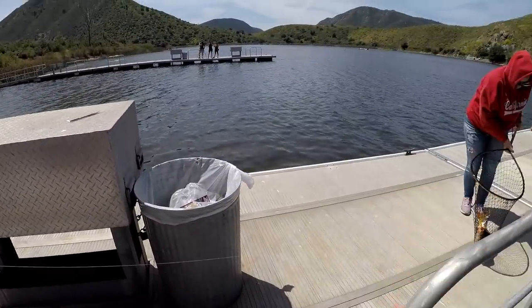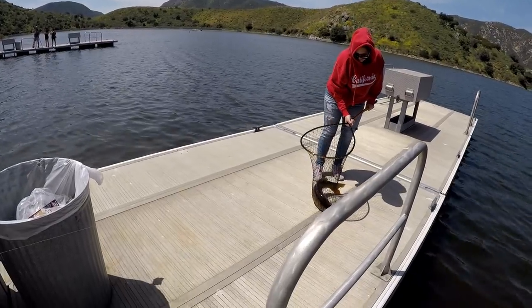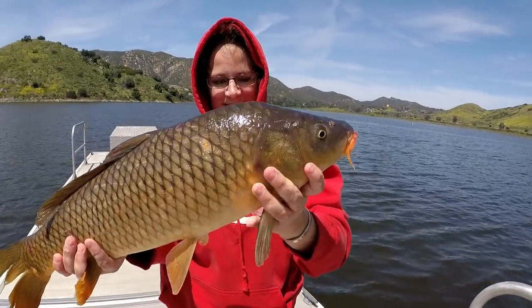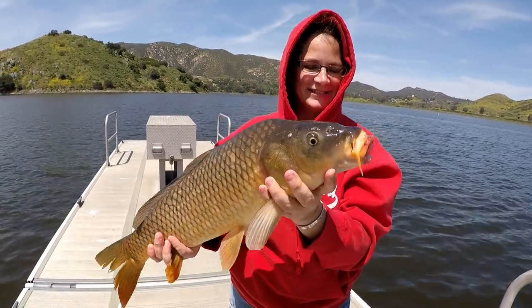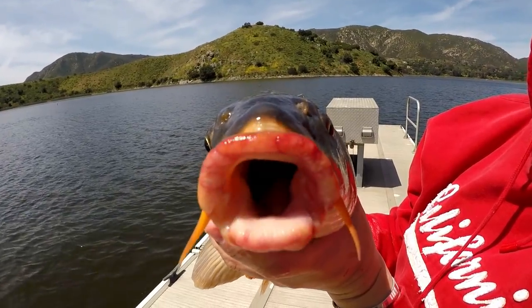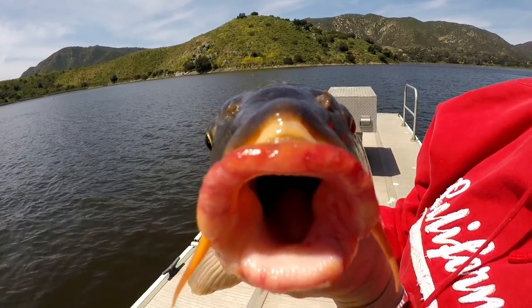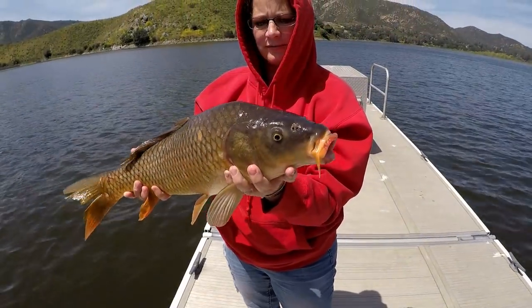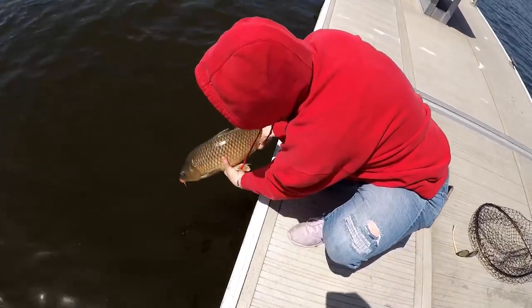It's crazy because they feel way funner on the rod though. Like, they feel way more powerful on the rod. All right, but we got another one. Ew. We had to hand roll this guy in. Look how red his lips are. Give me a kiss. All right, go ahead. Let's get the guy back. Alright, I didn't even see that.